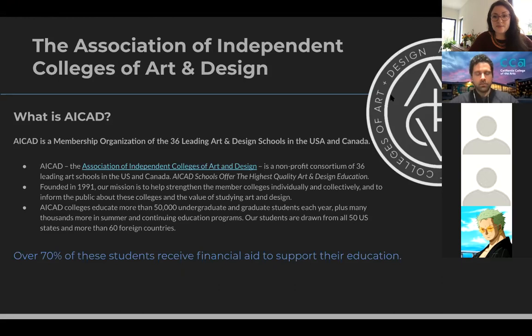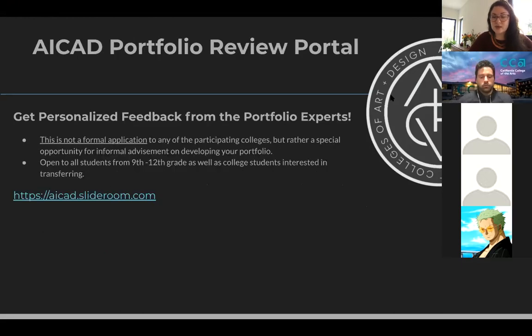And AICAD is also a fantastic resource for those who are interested in getting feedback on portfolios. So there are members of this actually that are in the UK as well. So when you go to the AICAD site, you are able to see an entire list of the member organizations. And if you would like to get feedback on your portfolio, you can upload 5 images of your work and you can select from an entire group of schools and they will email you with feedback. So this is a great resource for you. The site is here, acad.slideroom.com. So I highly recommend that you take advantage of that.